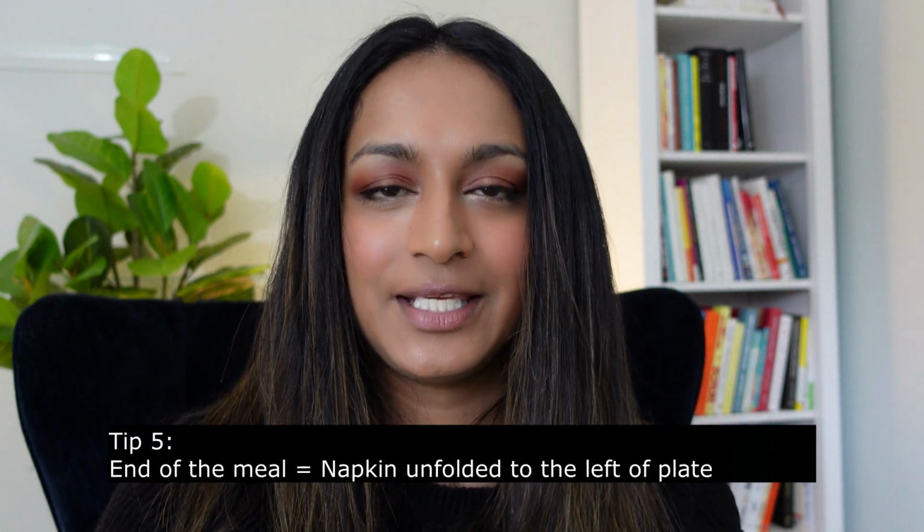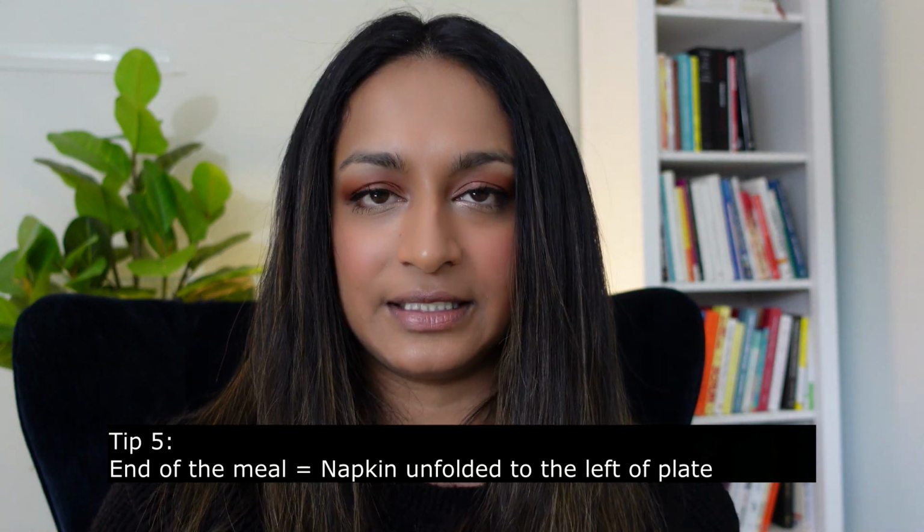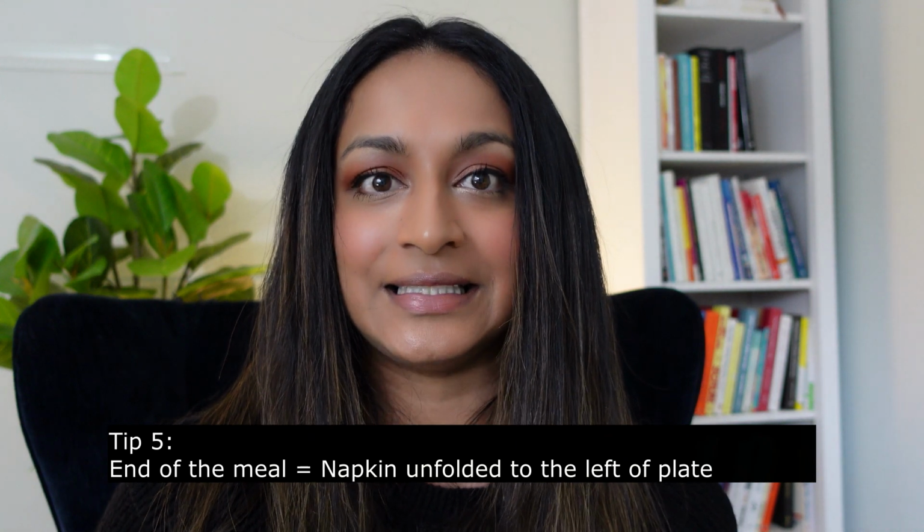And our fifth tip: if you are done with your meal and you're leaving the table for good, you take your napkin and place it unfolded to the left of your dinner plate. This signals to waitstaff and other guests that you are done and indeed leaving.